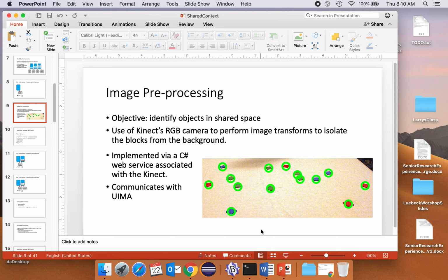So the team at the time took a white tablecloth and put it on the table so that we have some good contrast for the background. Here is an image of the outcome of the image pre-processing. Everything that is green identifies an object, and the center of the green circle is the perceived center of the object.